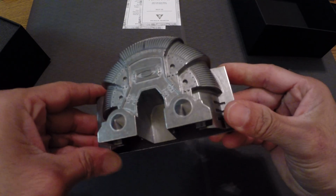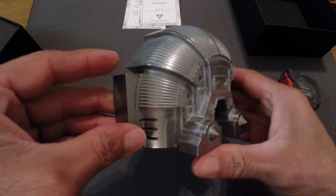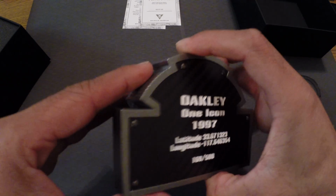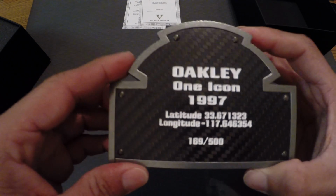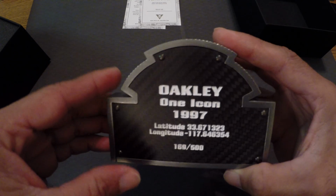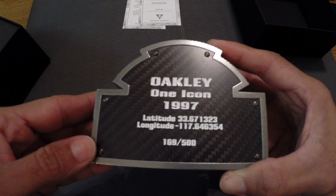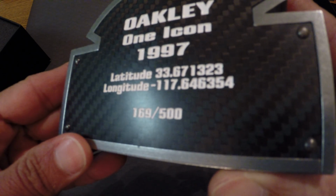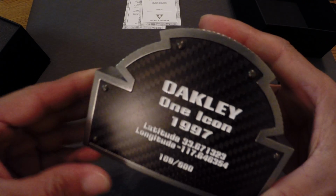Exact replica of the Oakley bunker in Foothill Ranch. People buy one. Again, if you're an Oakley collector, you love Oakley, and you have the money, do yourself a favor and own one of these bad boys. Again, they only made 500 of them. I own number 169 out of 500, which I'm lucky.